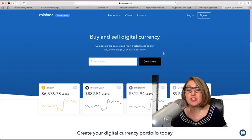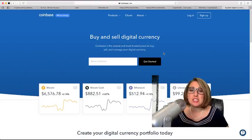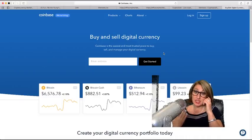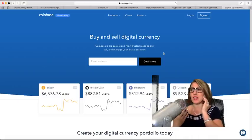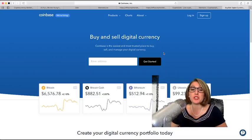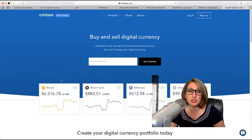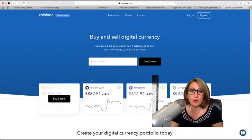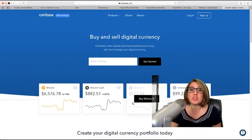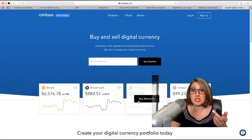But just to get started in this realm, you've got to get into an exchange, which means you're going to take fiat money, which is USD or Euro, basically paper money, and turn it into cryptocurrency. When you do that, you have a choice on Coinbase. You can turn your USD into Bitcoin, Bitcoin Cash, Ethereum, or Litecoin. Now the question is, which one is the right one to buy at that time? At this point, you can actually transfer USD and put it into the USD account in Coinbase.